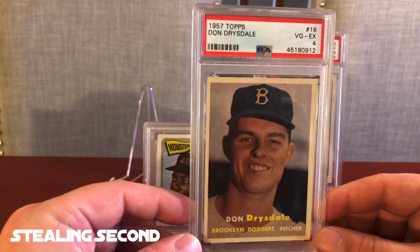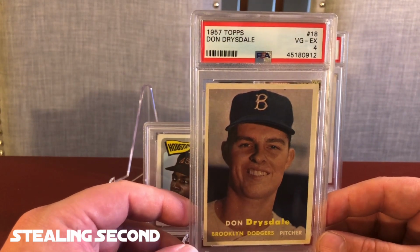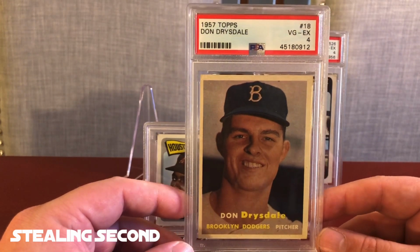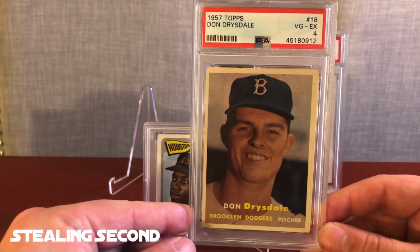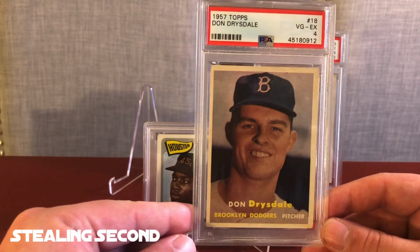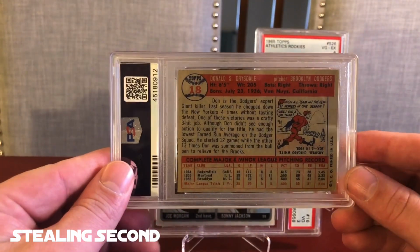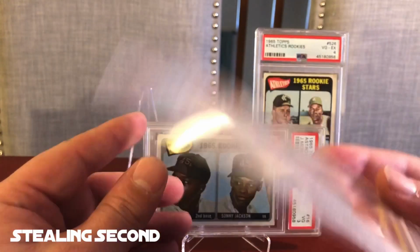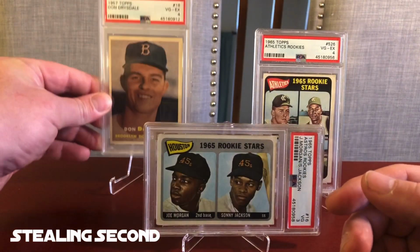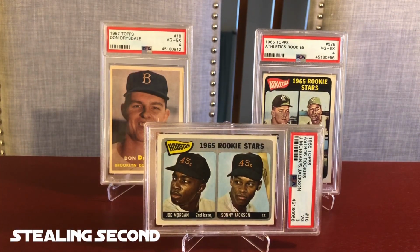And the last vintage card I picked up for this set was this 57 Topps Don Drysdale rookie, a Very Good-Excellent 4. This is one I've been wanting for a while. This card can get very costly depending on the grade. For this one, it's a little off center, left to right, as you can see here. But the picture quality on it was fantastic, and the corners look pretty clean. It's just a clean card for being a PSA 4 and a 57. The price was right, so we worked it out at the card shop, and I'm very happy with this card. So those are my 3 vintage pickups for my PSA registered Hall of Fame set.